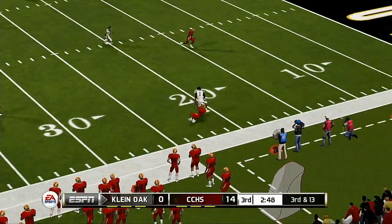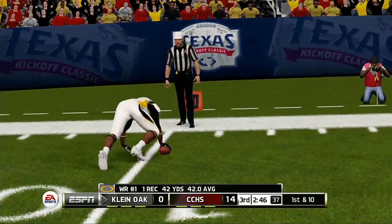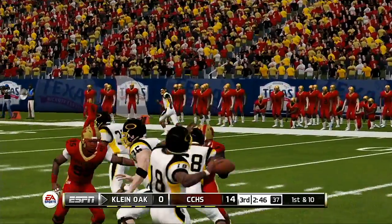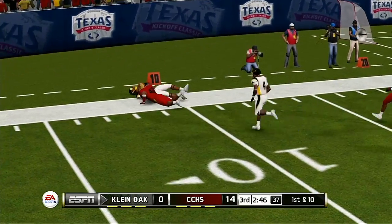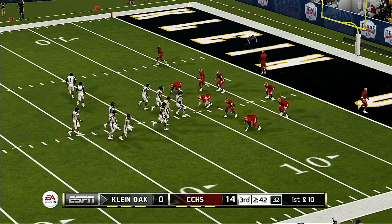He throws. And he's got his receiver. It's the sophomore. And he's tackled at the 10. That's the third time they've converted on third down on this drive. When you can stay on the field in these kind of situations, you're doing something right. And the big pickup through the air has made it first and 10.